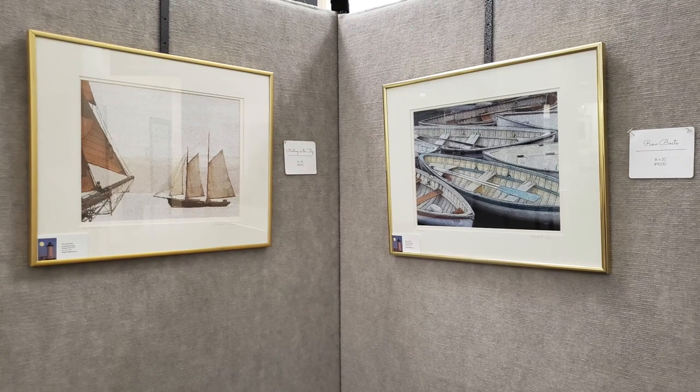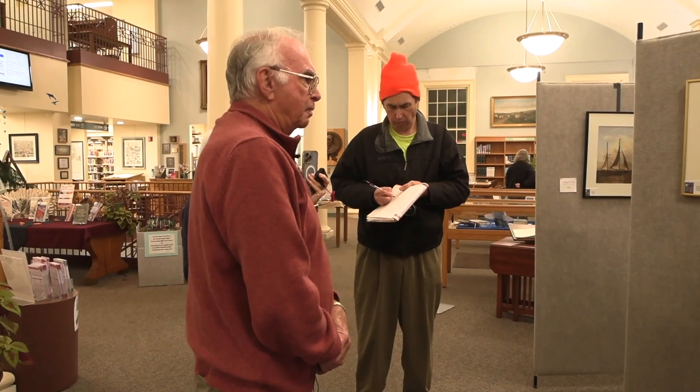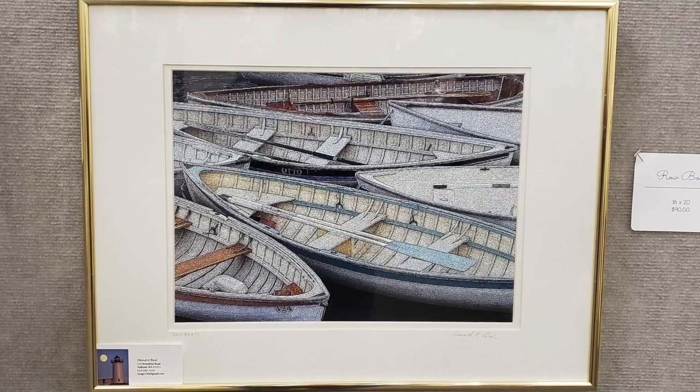Now, these were boats. I took this last summer with a cell phone. It looked interesting, but I thought I'd add a little something to it. Photoshop has a lot of filters that you can add that do various things. And this one got a first prize in the latest contest I was in.